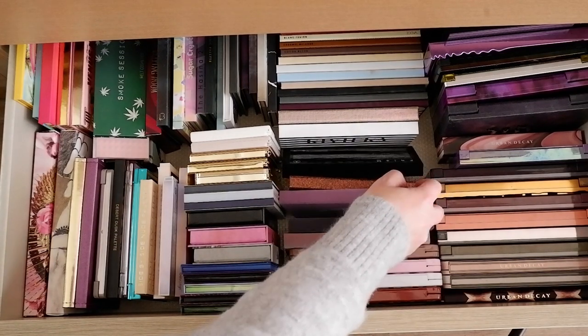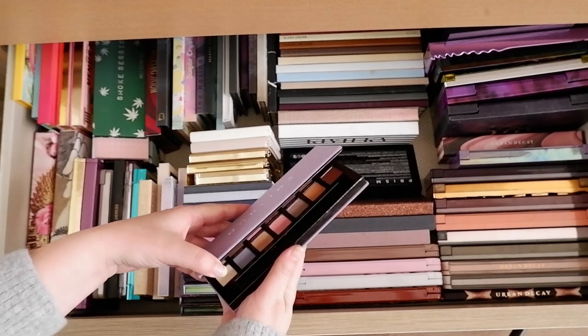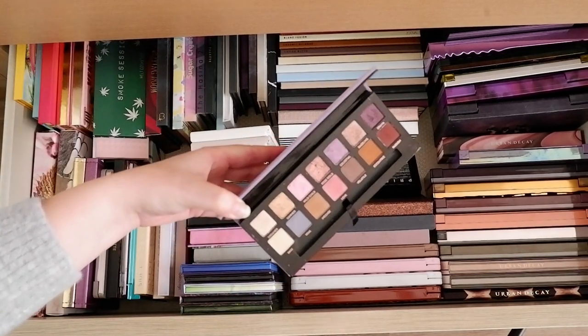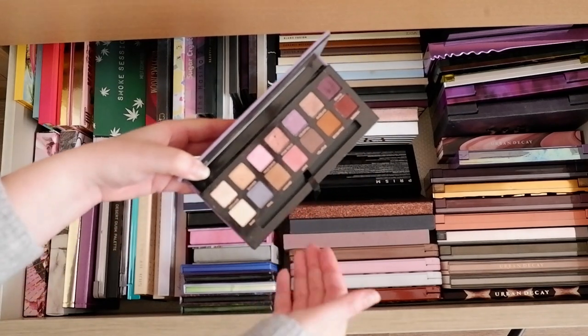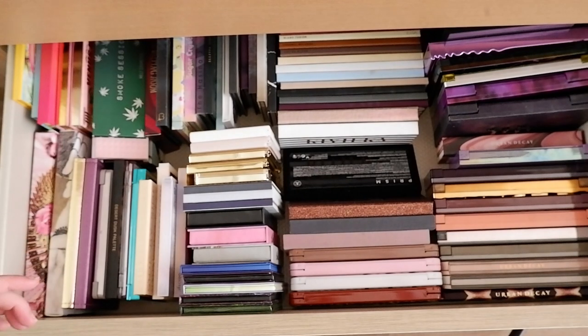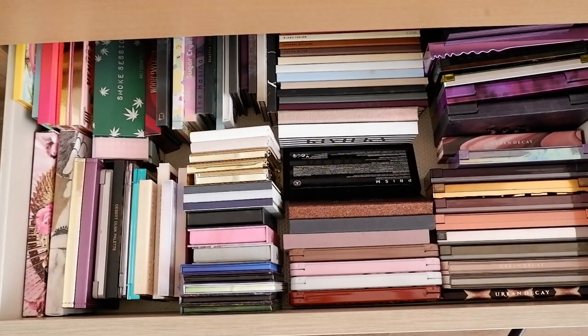For an older palette to go back to, I really want to use my Norvina from ABH because I think this is just spring all over it. Plus then I can have a look at how it compares to the Catrice palette, because of course the Catrice palette looks like it might be inspired by this. So I can pull that in when I want to write the review for that Catrice palette.